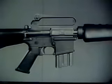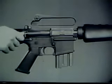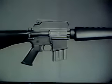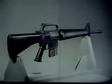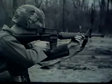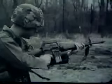A special feature of the XM16E1 rifle is the forward assist assembly. It permits the rifleman to seat the bolt manually if it fails to do so automatically. The principal distinctive features of the weapon have been described. Before learning how it functions, we will see how it is used. Using the weapon consists of three functions: loading, firing, and unloading.